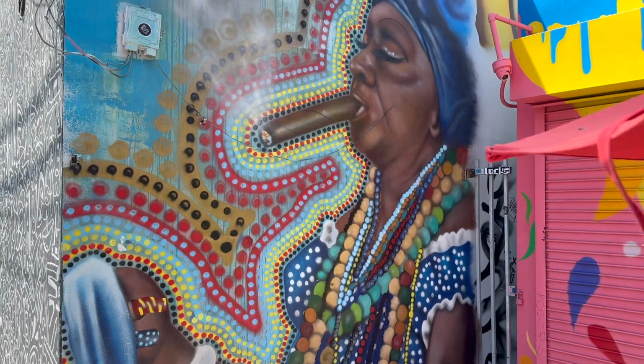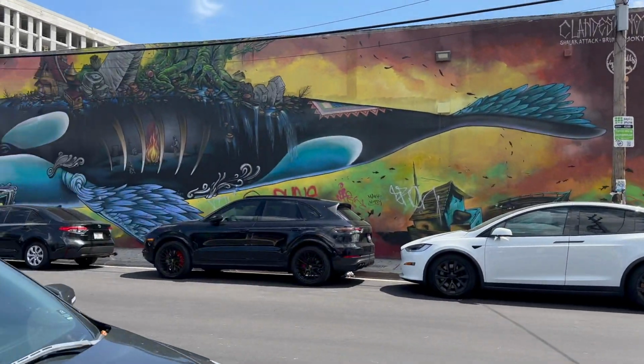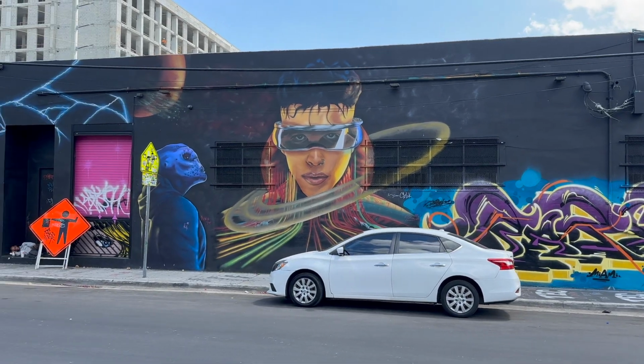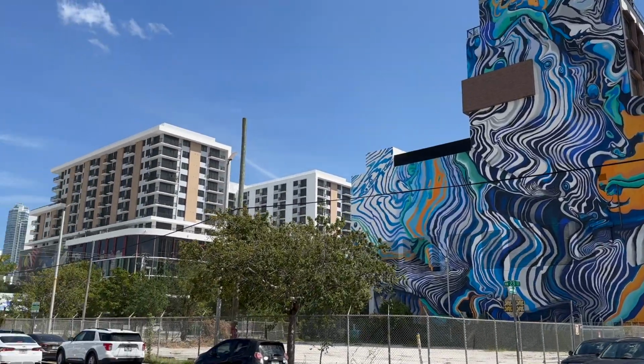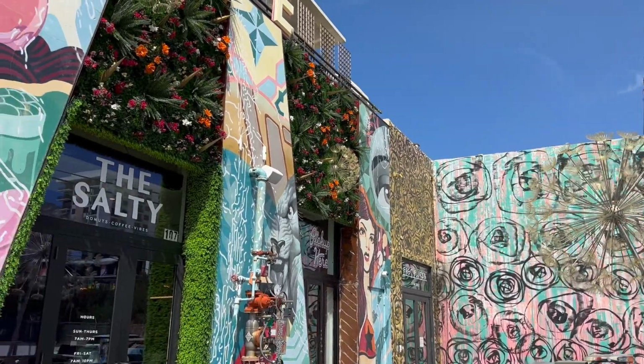A lot of people like to try to find murals that match their outfits. You can see works by world famous artists, and a lot of times you can catch artists in the act as well. You can definitely cover more ground by bike, but walking is also perfectly great, and it's a more relaxed pace to take things in, and you might see some things that you would miss if you were going faster on a bike as well.